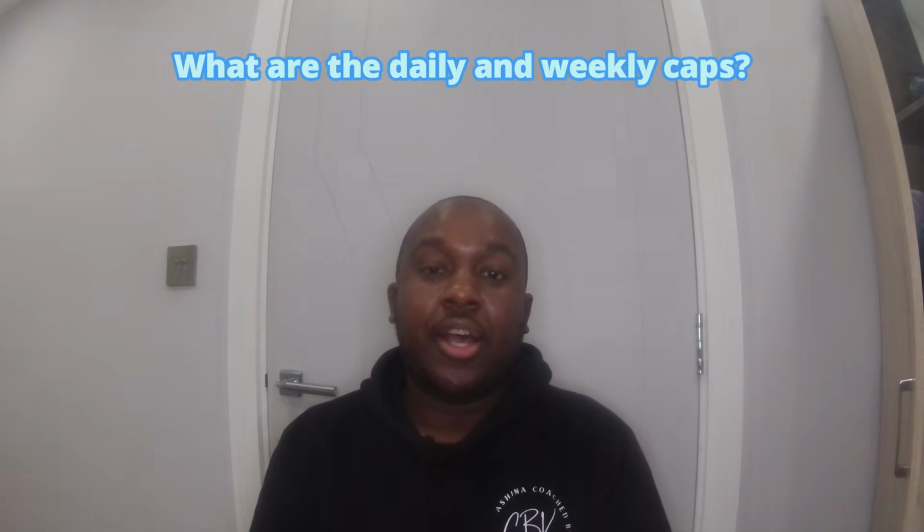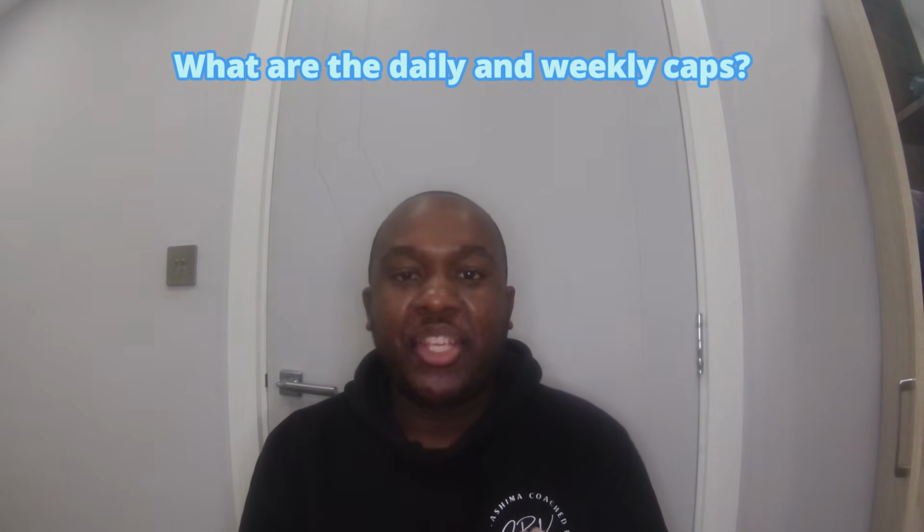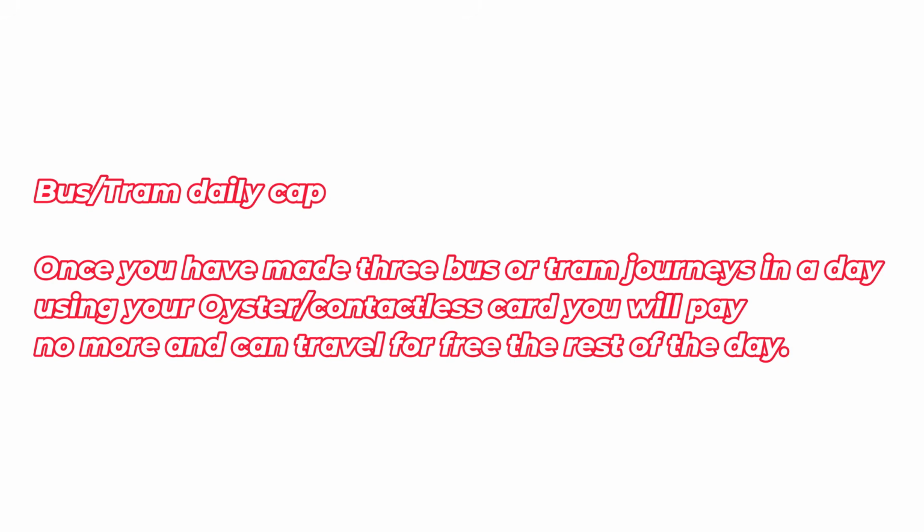For your Oyster Cards, Transport for London does have what they call a daily and weekly cap. What this means is that if you make a certain number of journeys within a day or a week, there is a set maximum cost that you will pay for those journeys, pretty much. So for the daily Oyster cap, this is how it works out. If you make three or more bus or tram journeys in a day using your Oyster Card or contactless, then you will pay no more and can travel for free for the rest of the day. So it caps out basically.